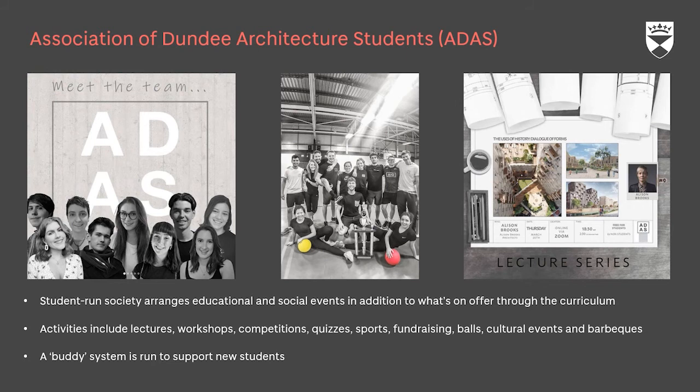We have a very active student society as well. The Association of Dundee Architecture Students runs educational and social events in addition to what we offer through the course. The activities would include lectures, workshops, competitions, quizzes, sports, fundraising, balls, cultural events, barbecues, pretty much anything you can think of. And it's very good in terms of getting to know the other students around you, and it acts as a really good form of peer support.